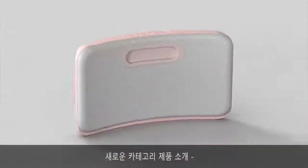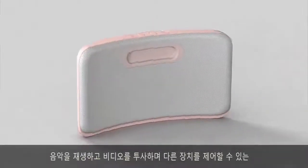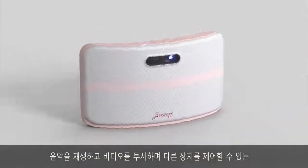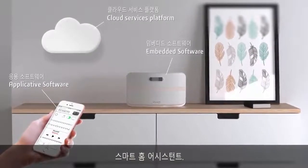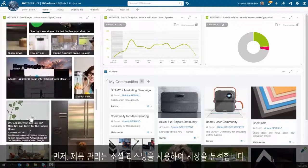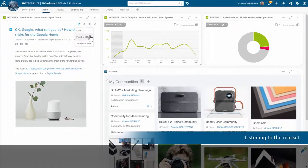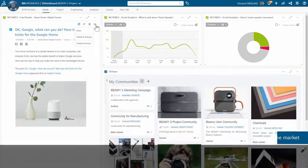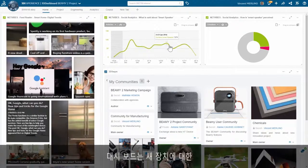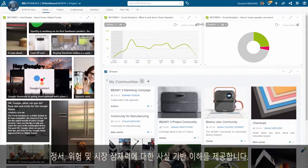Imagine introducing a new category product, a smart home assistant that plays music, projects videos, and lets you control your other devices. First, product management uses social listening to analyze the market. The dashboard provides fact-based understanding of sentiments, risks, and market potentials for the new device.